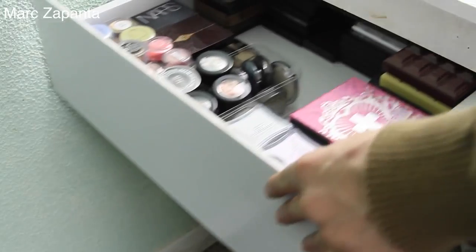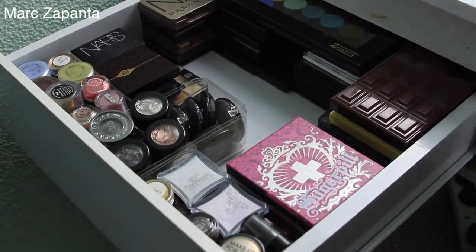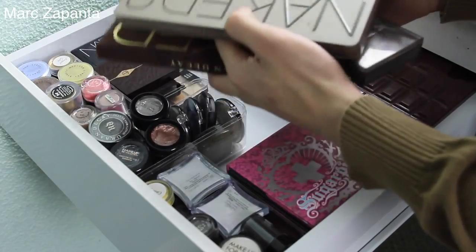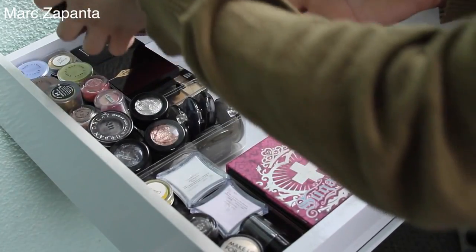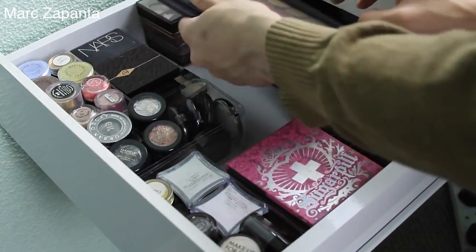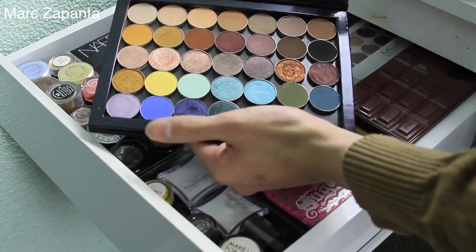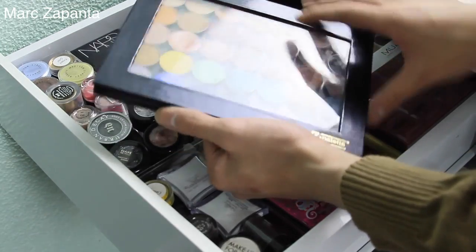Okay, so on the white drawer set I have got my eyeshadows. So here I've got all of my Naked palette. So I've got my Naked 1, 2, 3 and the Naked Smoky palette, which is the brand new one. On top of here I've got my Makeup Geek eyeshadow palette, and Makeup Geek gifted me these eyeshadows, so I love these ones. These are so good.